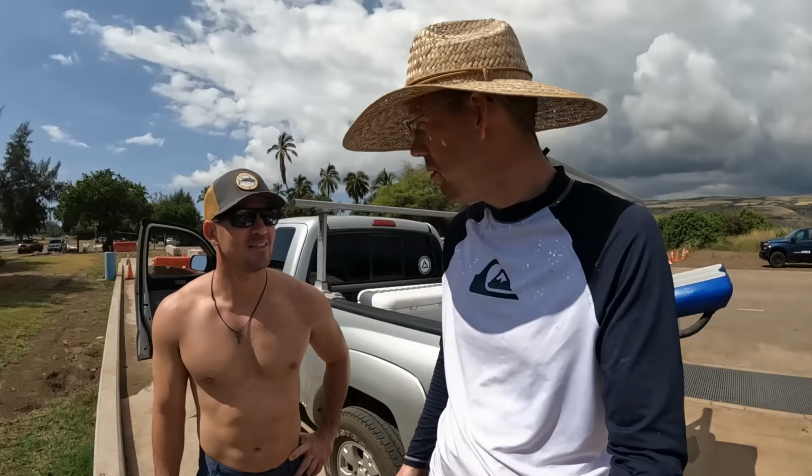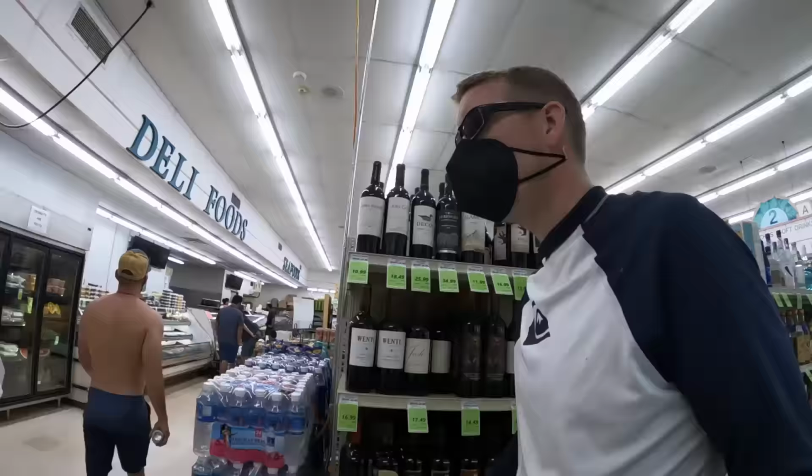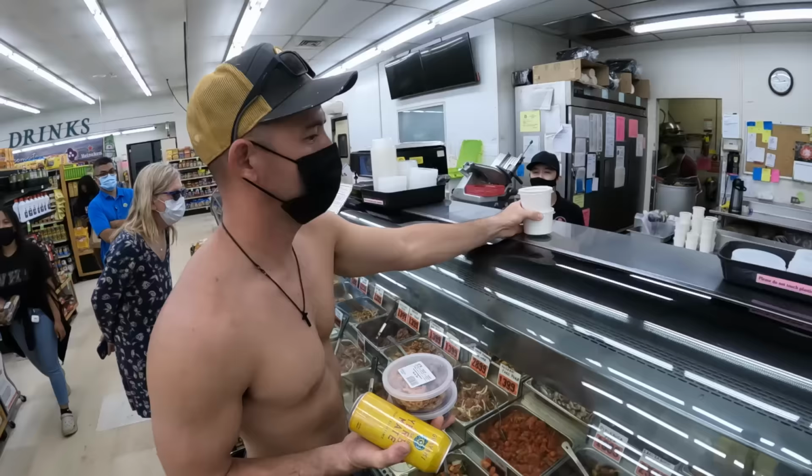Were you hungry? Yeah, let's go get some Ishiata Market. We're headed a little bit further down the way, get some poke bowls. All right, let's do it. Here, we'll try this too. Lilikoi pineapple. Awesome. All right, guys, we're going to try some poke. Okay, raw fish. Thank you.